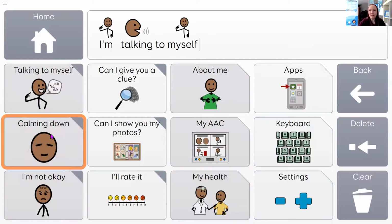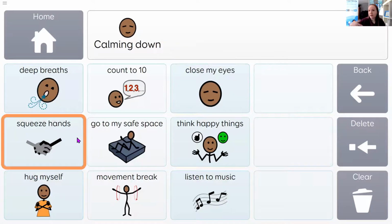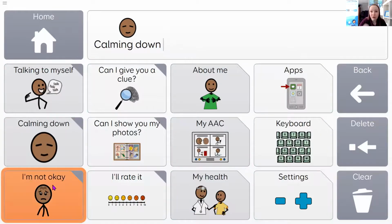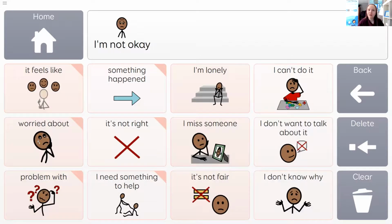We also have calming down, either ways to communicate what they need or to give themselves that cue about what they may want to do. And then we have that "I'm not okay," which we talked about before. And I really love this page in that it gives people really the ability to advocate and to talk about those hard things. We know people that use communication devices or have communication difficulties are at higher risk for mental health challenges, and they need the words to be able to talk about that.